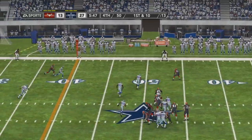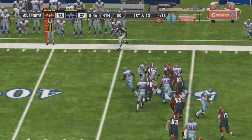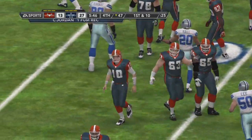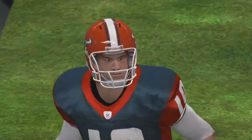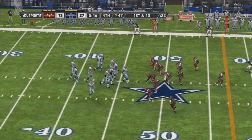Short throw to the right. Tosses it backwards. Fumble on the play. It's picked up. And for a ball carrier, the number one fastest way to land on the bench is to cough one up like that. That is just not good. From their own 47-yard line.